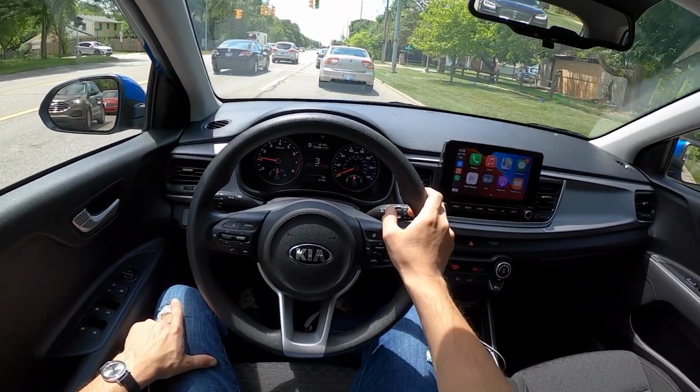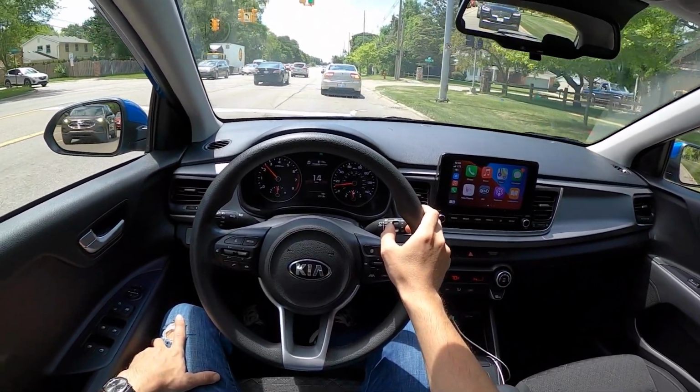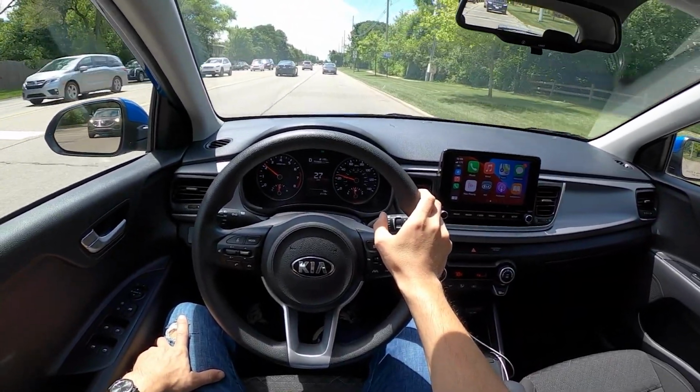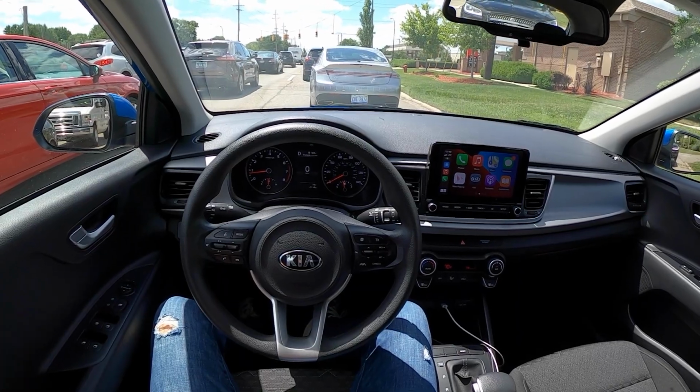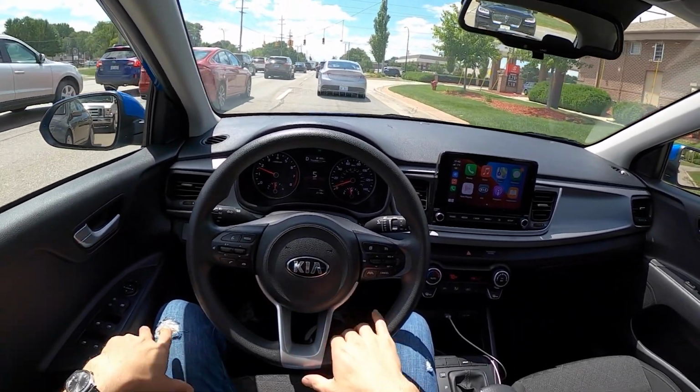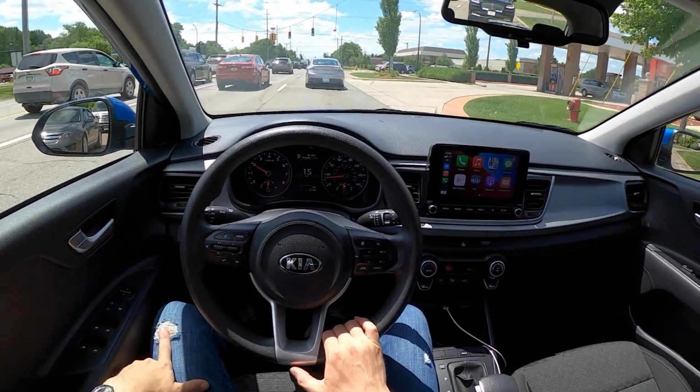Alright guys, well that's everything I have to say about the 2021 Kia Rio. Just a mild refresh, a few little tech updates for this car for the 21 model year. Head on over to Winding Road and Daily Motor for more videos on this if you are interested in some other thoughts and just straight up POV driving without any talking.